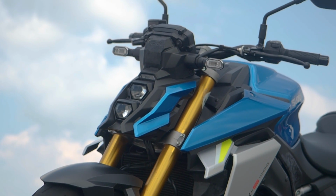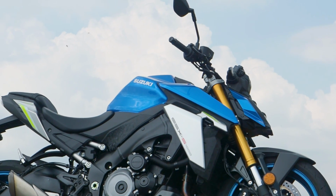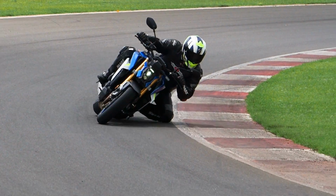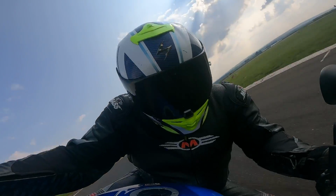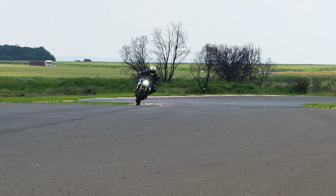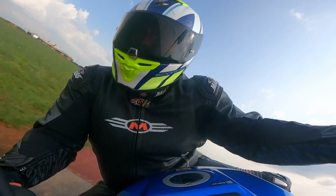Indeed, the bars are higher and wider, giving the rider better support and more control. The new frame is lifted directly from the GSX-R1000 Superbike, and the results are enlightening. Also, how did they make this thing so agile? Seriously, it feels like nothing. Like, watch here. Through these hairpins. Nothing.